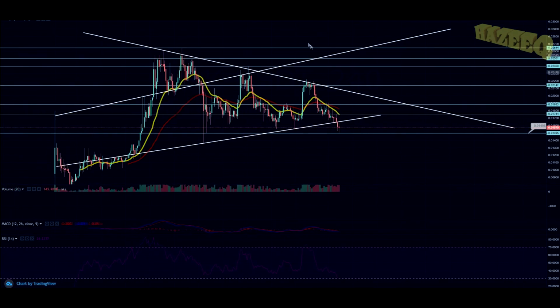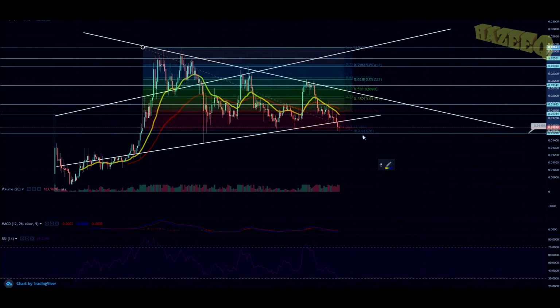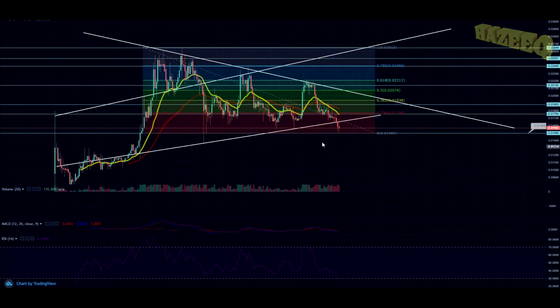Now, if we throw the fib up, let's do that right now to see where we are. So from the impulsive wave all the way down, how we are doing right now. So we did have an impulsive wave, went all the way down. Then we went, as you can see, we did touch this level here, and now we touch this level here. So this looks like a good support level.